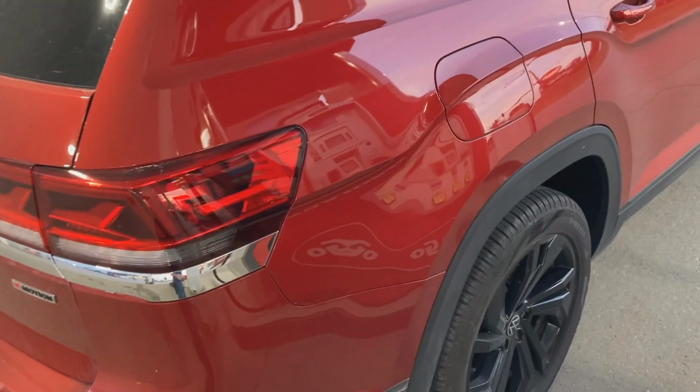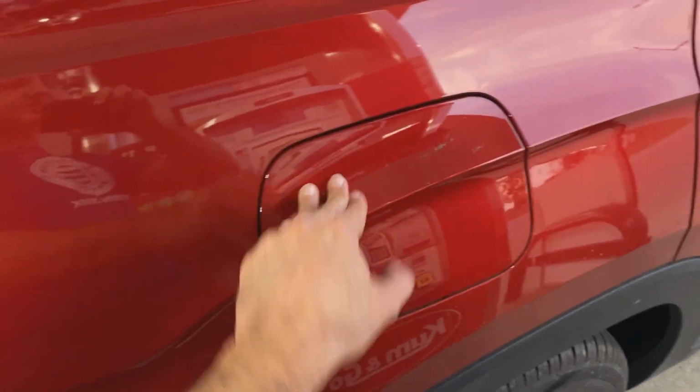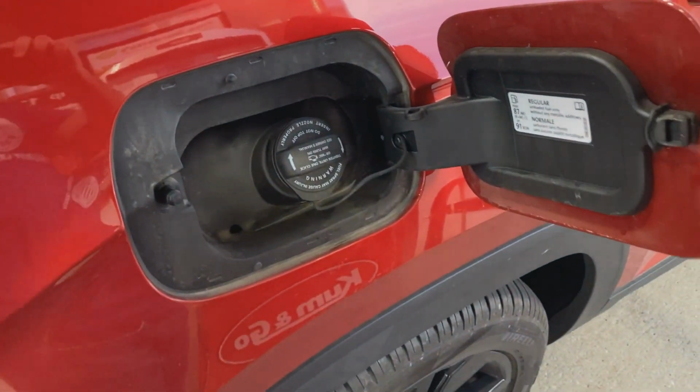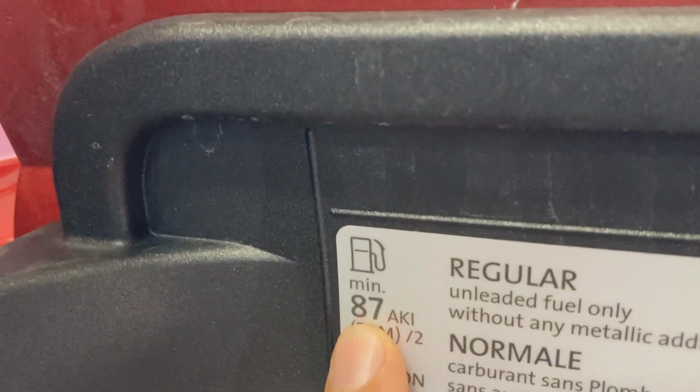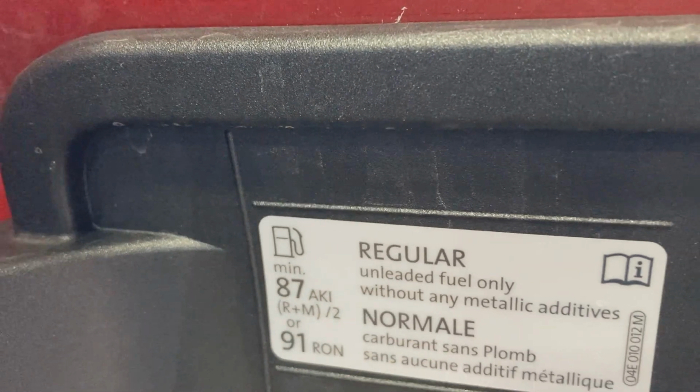The fuel hatch is located on the right side of the car and does not have a lock. Interestingly enough, it can run on 87 octane, so that's nice. The cheaper fuel.